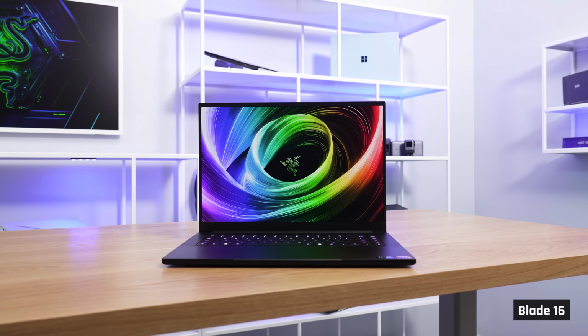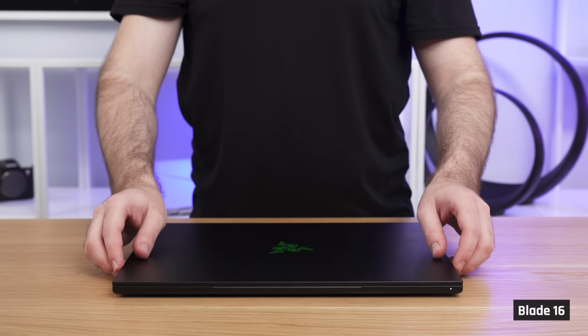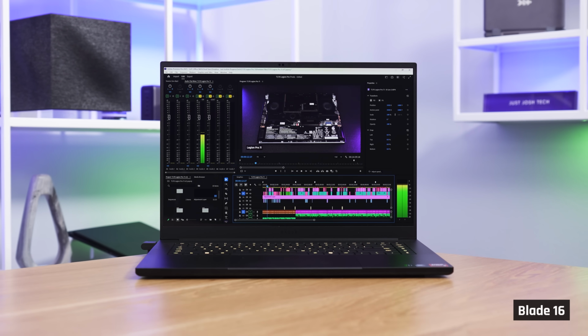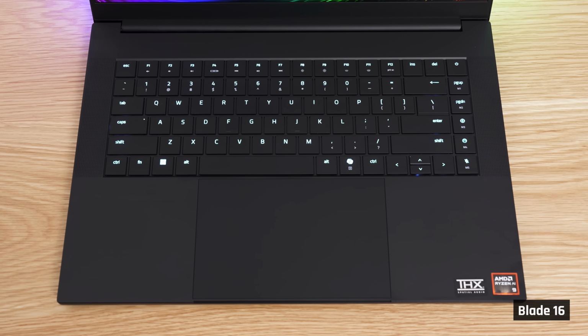Now, sometimes I don't bring the MacBook Pro. Instead, I bring the Razer Blade 16. It's a premium-feeling 16-inch gaming laptop that is very slim and light, yet it's still very powerful, at least for gaming. The 2025 model, they actually changed the keyboard and it's now super comfortable to type on. I really like it.